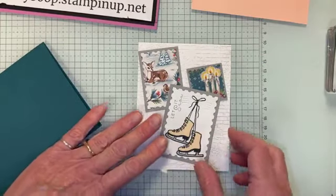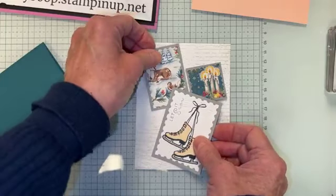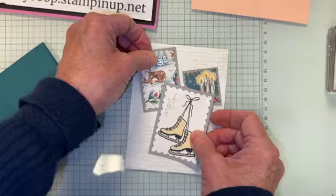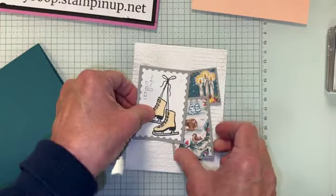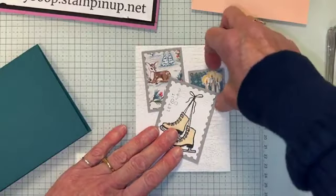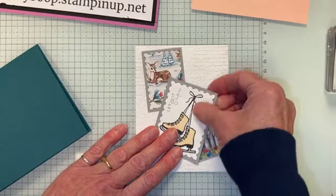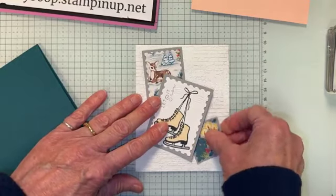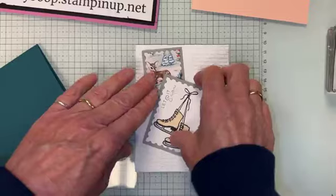Okay, so I just have to decide how these are going to go on here. I don't want to cover this little bird, but I also don't want to cover the little reindeer, and the focal point is this little guy here. Yeah, well, the bird's going to get covered. It's just the way it goes.